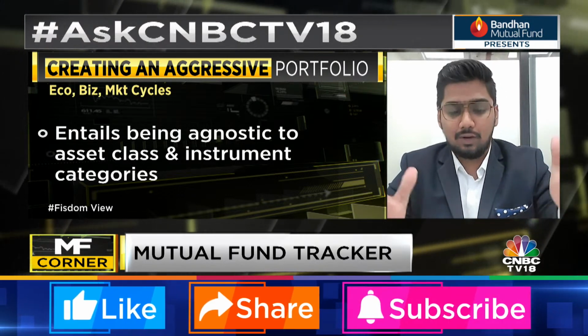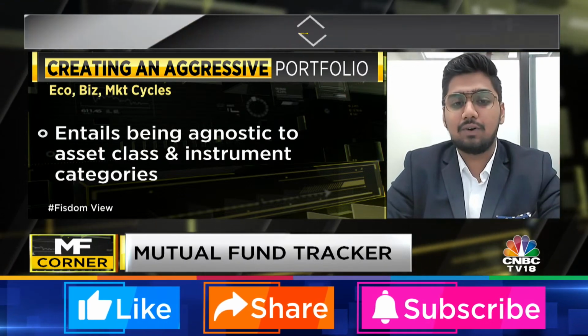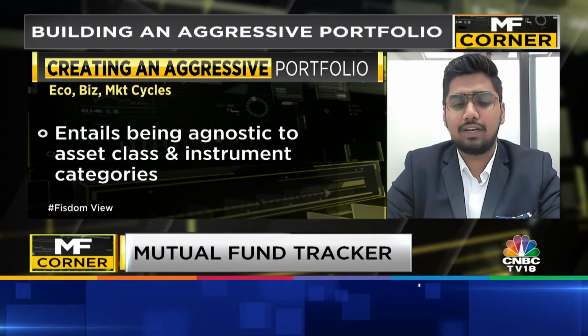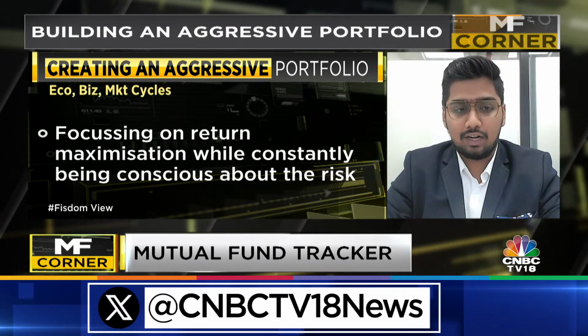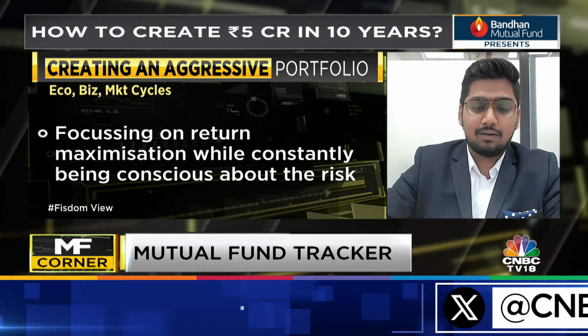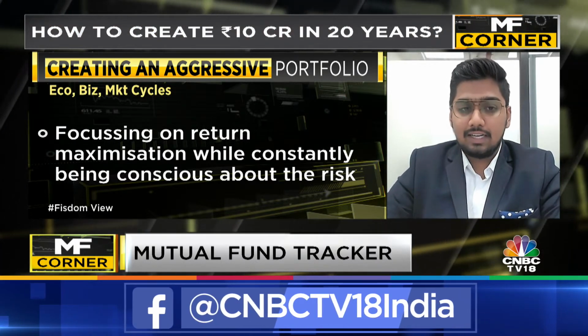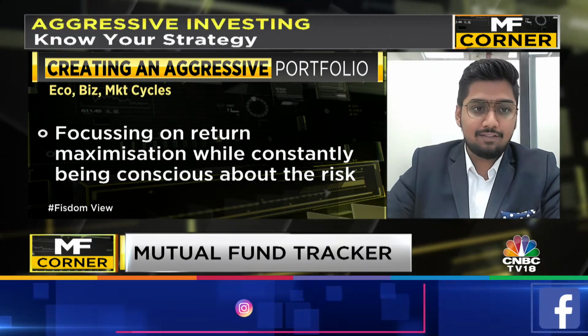Now within equities, how much are you going to invest directly in stocks, how much in mutual funds, and how much in any other equity linked product? That's on one side. On the fixed income side, how much are you going to invest in mutual funds, and how much in probably a bond or an NCD, right, if you are that savvy.